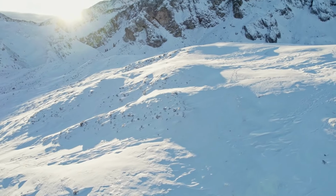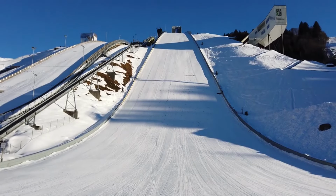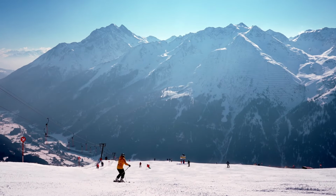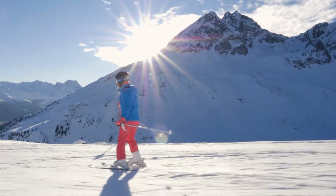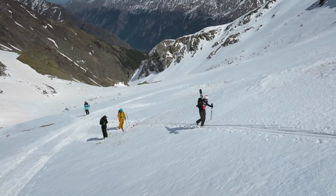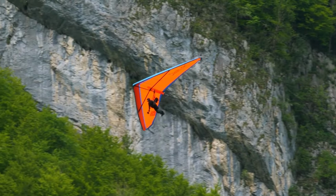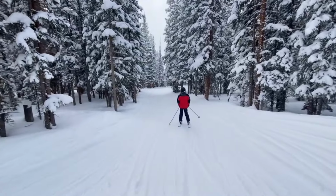And when winter blankets the region in snow, the Bavarian Alps transform into a winter sports paradise. World-class ski resorts like Garmisch-Partenkirchen attract powder hounds from around the globe. Whether you're carving down perfectly groomed slopes or exploring backcountry terrain, the thrill of alpine skiing here is unparalleled. But you don't need to be an adrenaline junkie to enjoy the winter wonderland. Cross-country skiing and snowshoeing offer gentler ways to explore the snow-covered landscape. Gliding through silent forests or across frozen lakes, you'll feel a deep connection to the pristine nature around you.